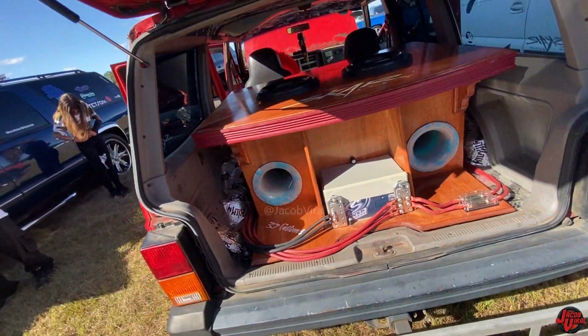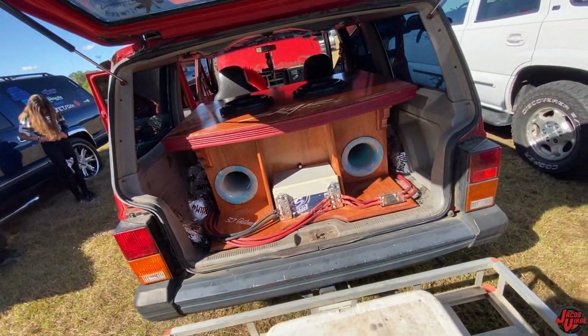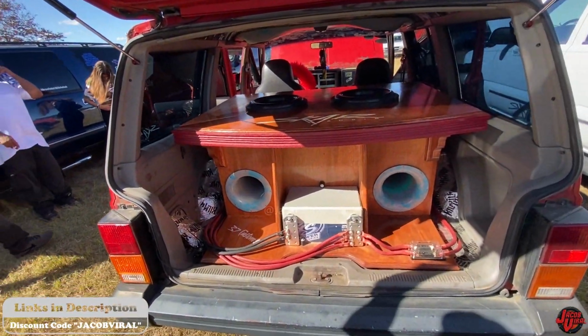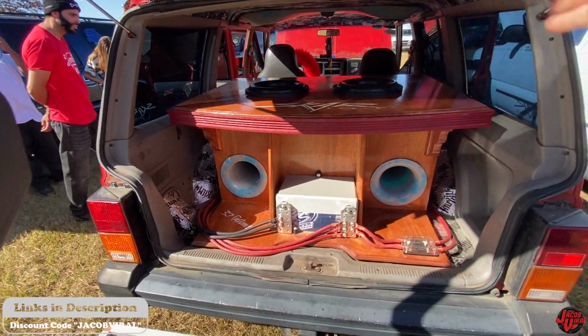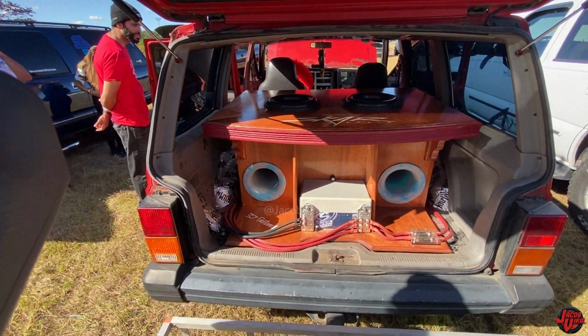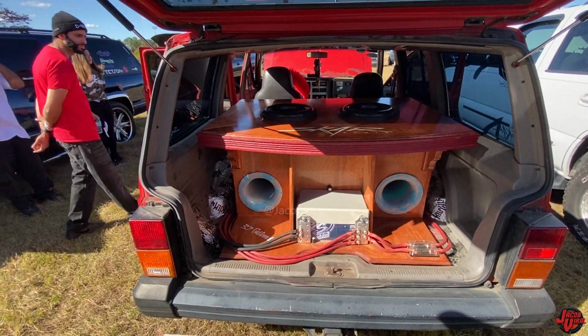Are those 6-inch ports? Yeah, exactly. Eights, if I'm not mistaken? Are they 8s or 6s? 6. Are they one chamber or 2 chambers? It's a common chamber. Common chamber, okay. For 212s though, man. Nice job.